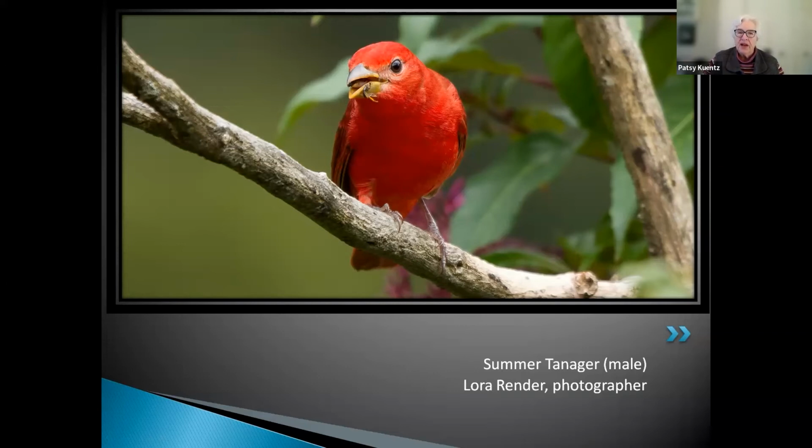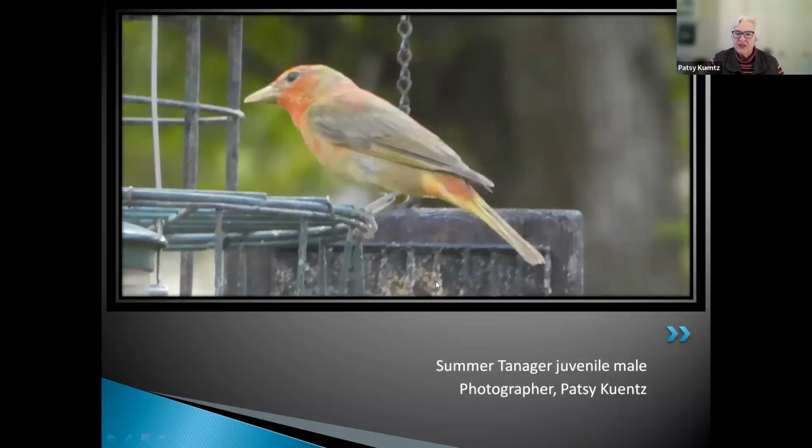Their favorite food is bees and wasps. And here is a summer tanager juvenile male that one year was coming to our feeders to get the suet. And you can see he's really mottled coloring, and he's trying to get red, but he'll be red. As time went on, he got redder and redder and redder. But that was fun to see the juvenile.